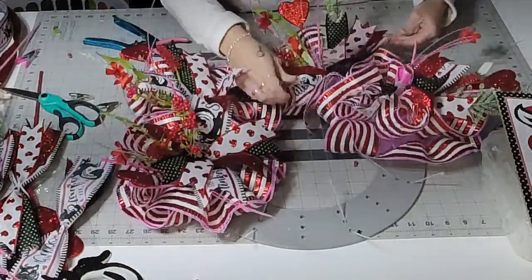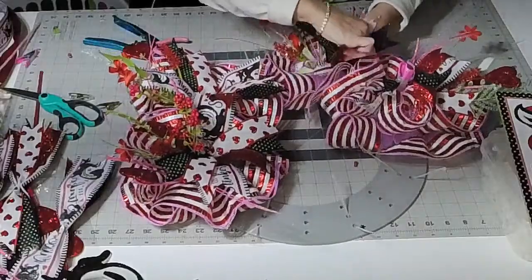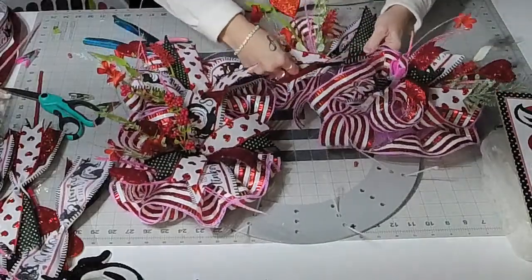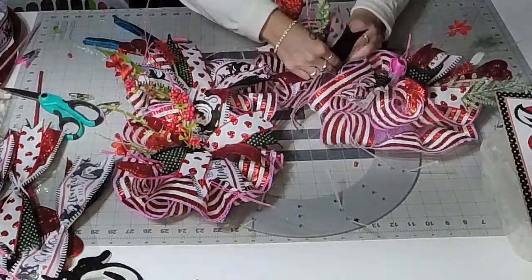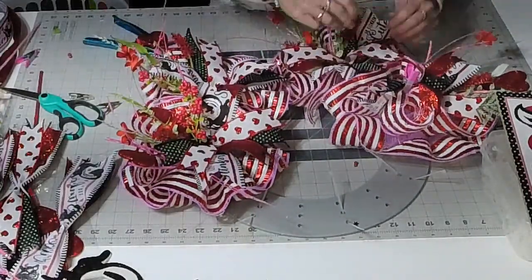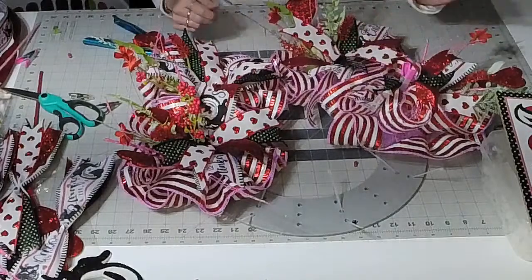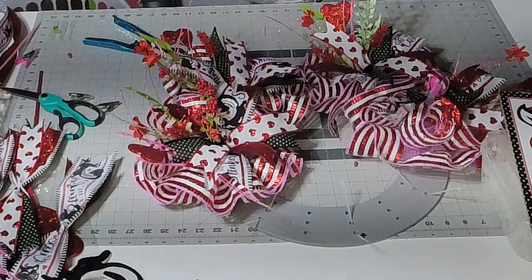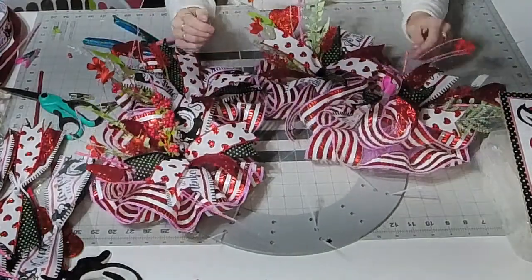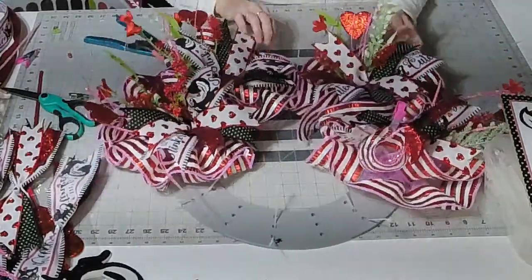You kind of want to do opposite corners. So the skunk, skunk, red glitter, red glitter. There we go. Fun, different way. We could probably have just got away with doing four bundles and just had mesh in between. But might as well go for it.